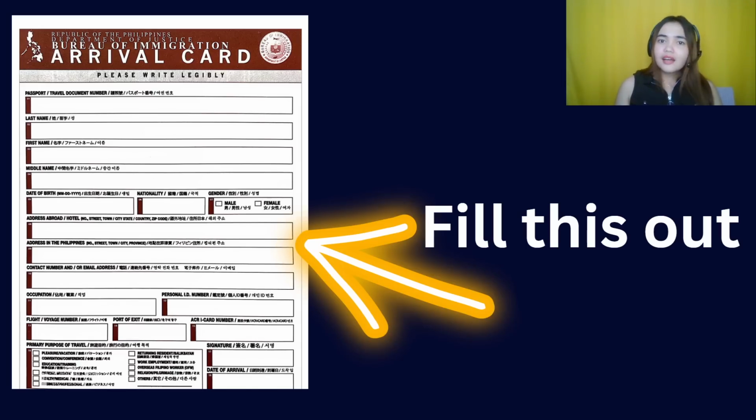Unfortunately, immigration hasn't adapted to the e-arrival card. So, they're still using arrival card paper forms. So, guys, when you are on the plane and this is being handed out to you, please fill it out. This is why it's always handy to bring a pen with you when you're traveling. Bring a pen with you and fill this out.